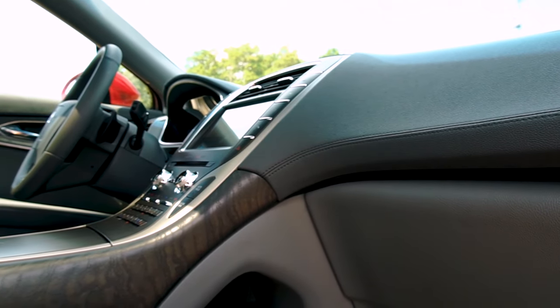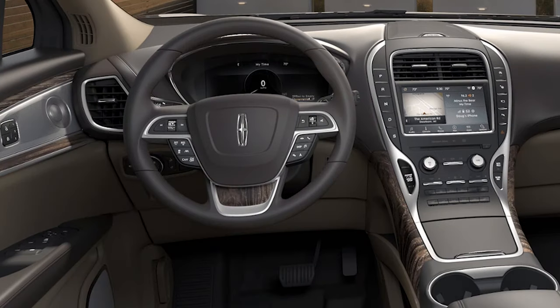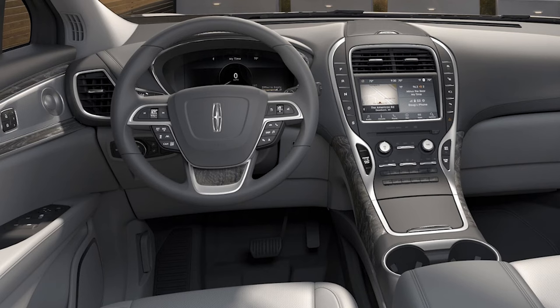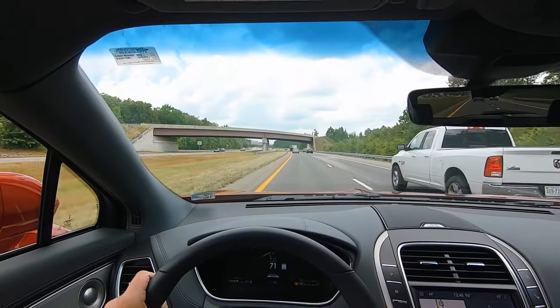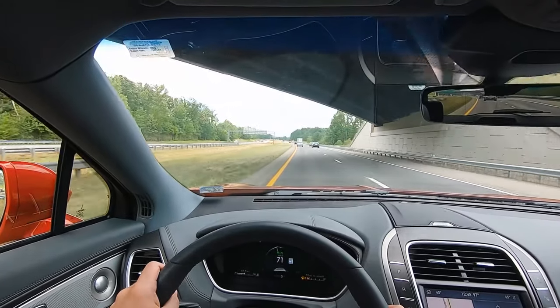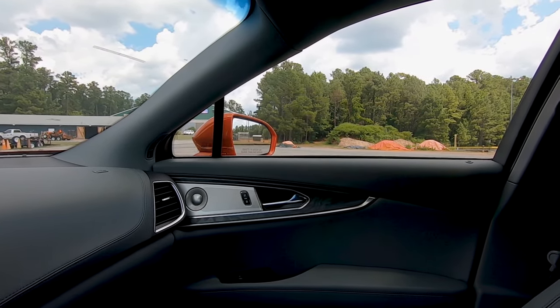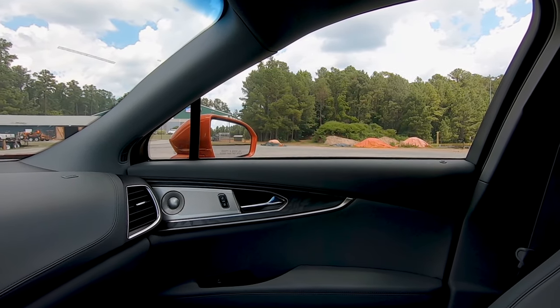Wood trim accents adorn the cabin and can be had in brown swirl walnut, espresso ash swirl, or gray ash swirl. Active noise control reduces unwanted engine noise and monitors exterior noise to oppose the sound waves to cancel them out, and that paired with acoustic laminate glass all helps reduce outside noises.